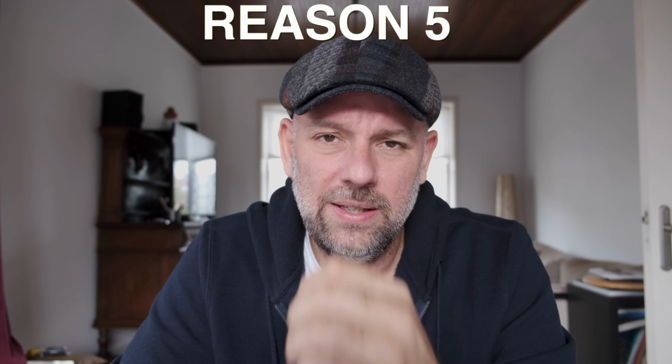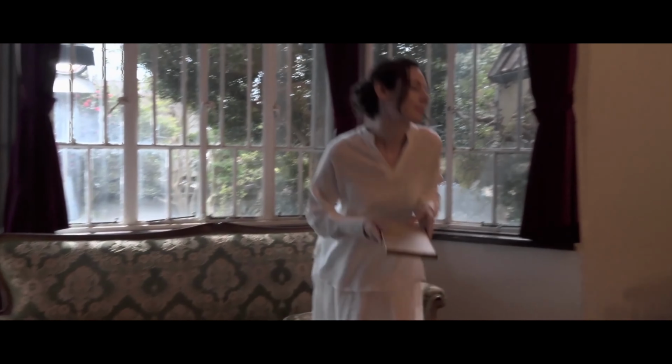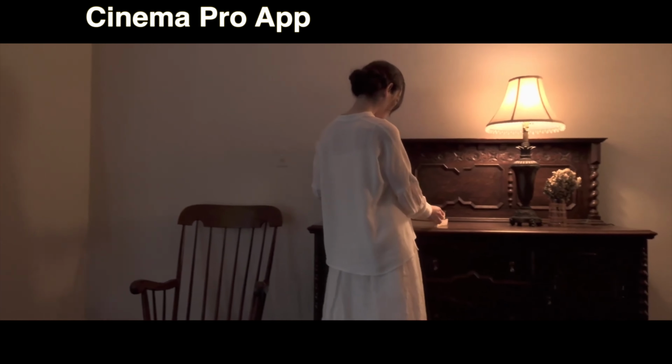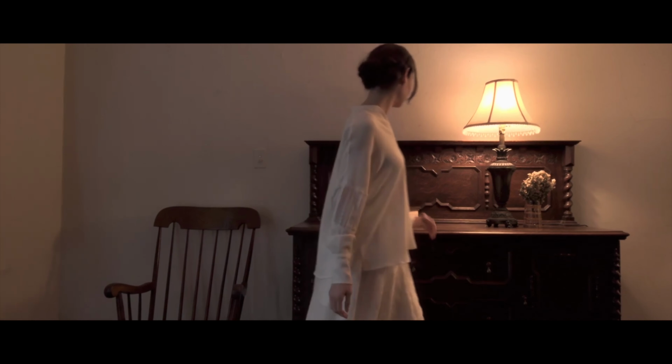Then there's the part of the applications which are purely Sony specific, which are Video Pro, Cinematic Pro, and then you have, I think it's called Music Pro. Those three applications are really dedicated to Sony, and they give you all these enhanced features. If you're somebody like me who likes to shoot video but wants to have full control, you either go with the main camera or you go to Video Pro, where you have enhanced features. If you're somebody who likes to shoot cinematic, you go in there.